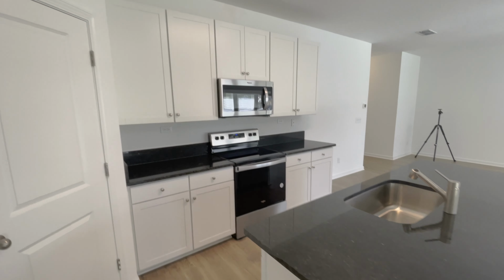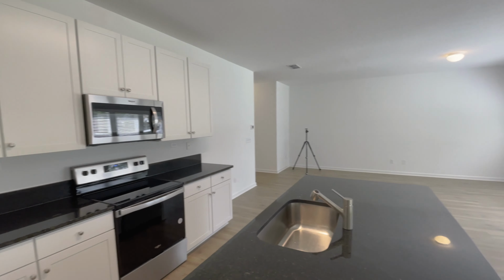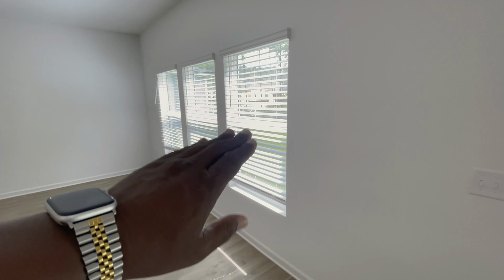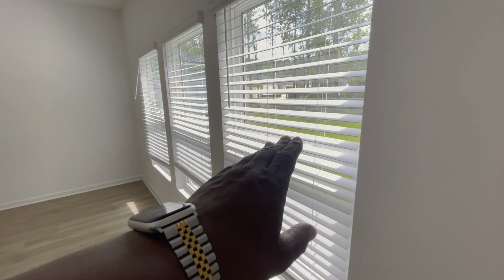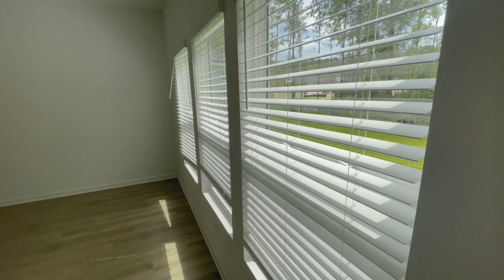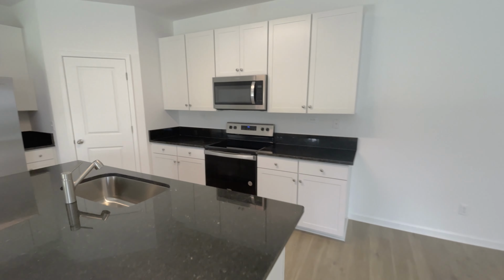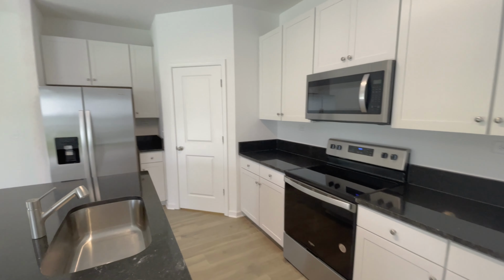And speaking of faux, one of the things that I like that this builder does is that they give you the 2-inch faux blinds. So they just have more of an elegant look. And of course, you can either keep these or upgrade them to a darker, blackout style blind if you choose to. But I like that they already include the 2-inch faux blinds.